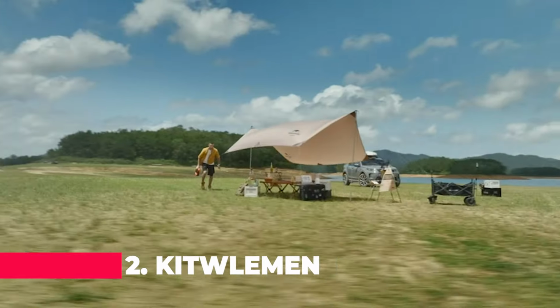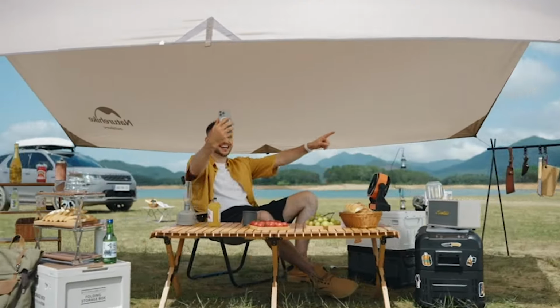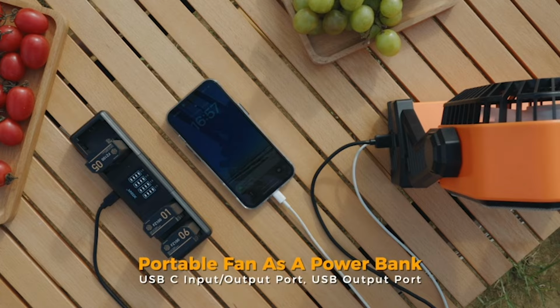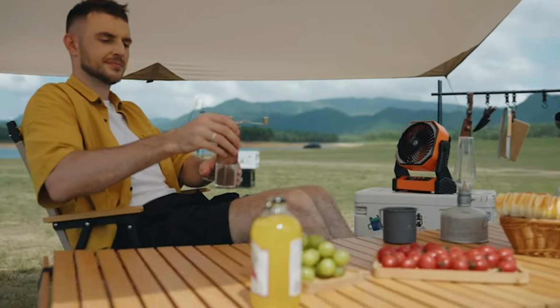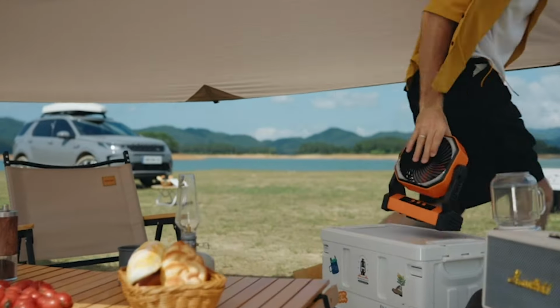The KITWLEMEN Camping Fan with LED lantern takes the second spot on our list, and for good reason. This versatile device combines the functions of a powerful fan and a bright LED lantern, making it an indispensable tool for campers, hikers, and anyone who spends time outdoors.